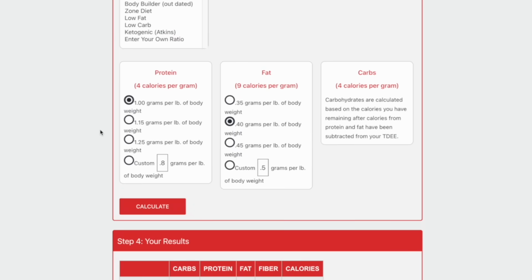Protein. Now, it says a gram per pound of body weight, which is fine with me. I'm 205, I'm very lean. If you're leaner, I'd say protein could be a gram or higher per pound. Obviously for kilos, you gotta adjust that. But let's say you're kind of overweight, I would choose the custom 0.8, or I would just make sure you set your protein at about your goal weight. That's always a good way to do it.